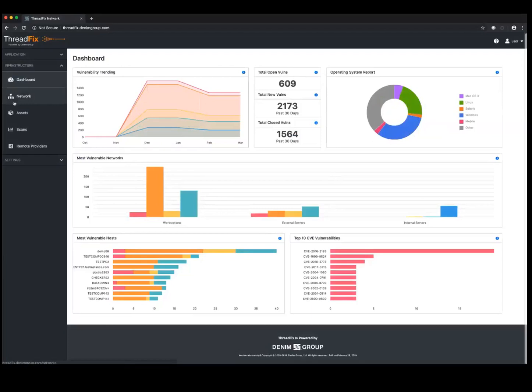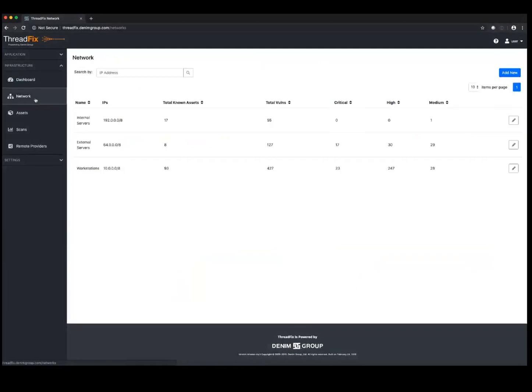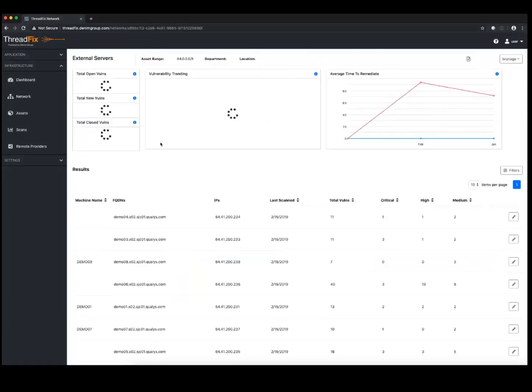And if we go back and look at the networks that we had created, we can see where the vulnerabilities that we uploaded actually populated information into our specific networks. Let's pick one to do a deeper dive into and see what that specific network information is based on the scans that we uploaded. So I'm going to pick on our external servers here.